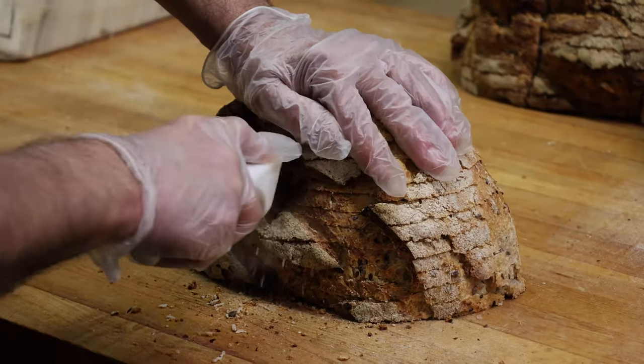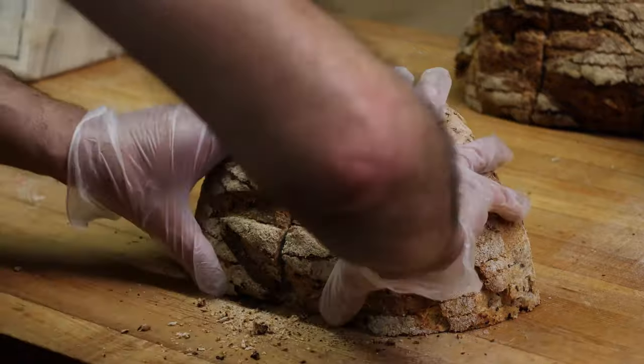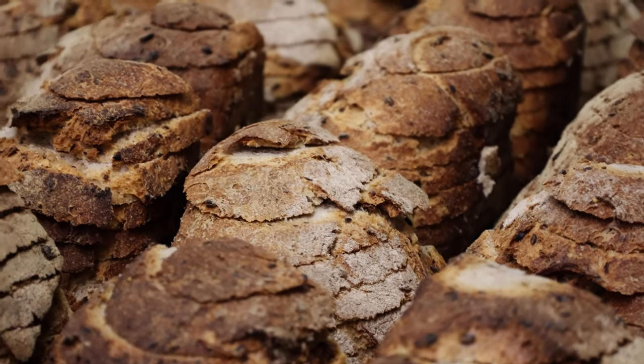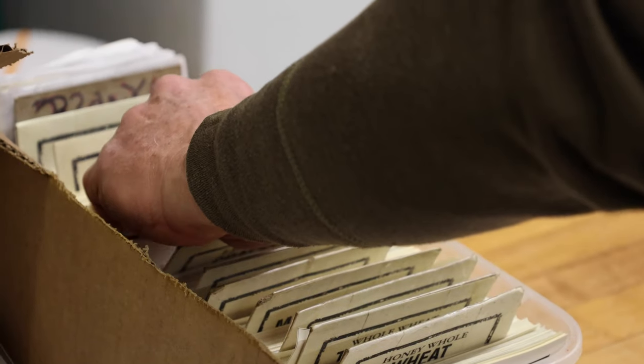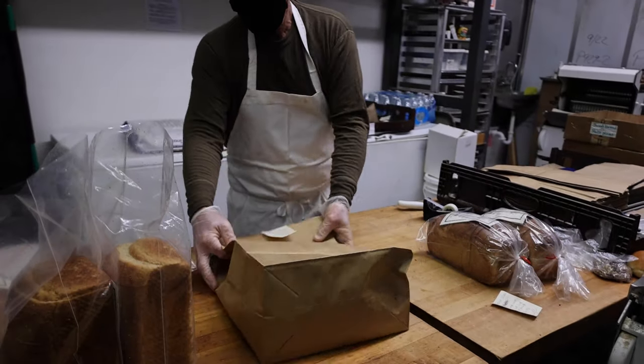It has its following. Our labels are real clean: salt, water, flour, and yeast. We produce about 15 different varieties of bread for our farmers markets each weekend. At some points, I've made probably 70 different types of breads. People mostly enjoy the basics.